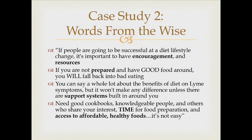So she had some words from the wise for us. She said that if people are going to be successful at diet and lifestyle change, it's really important to have good resources, to have encouragement, because if you're not prepared and you don't have all this good food around you, you're going to fall back into your old habits. It's easy. And you really need support systems. You really need time. And you need resources to find that healthy food. So these are all things that we need to set people up for success and find ways to resource them.